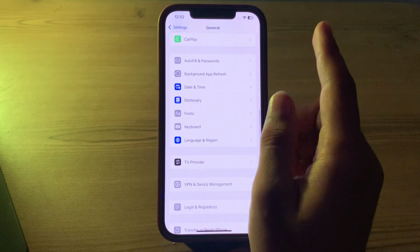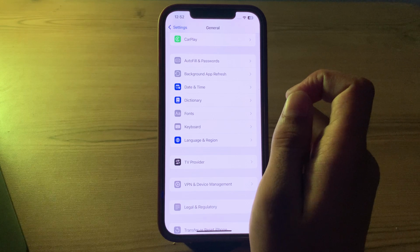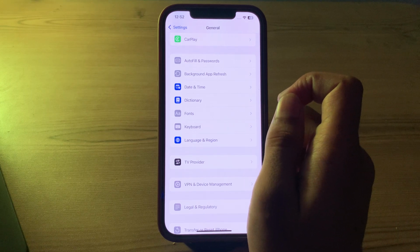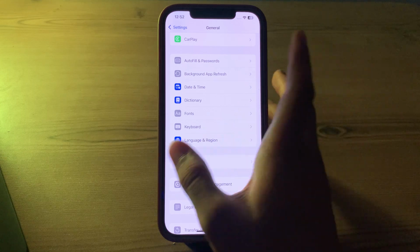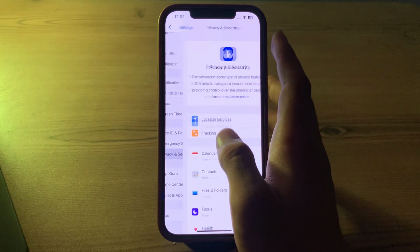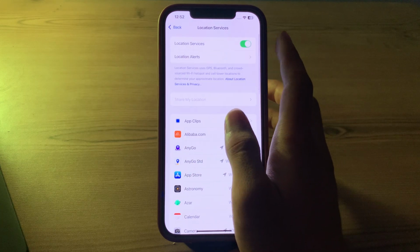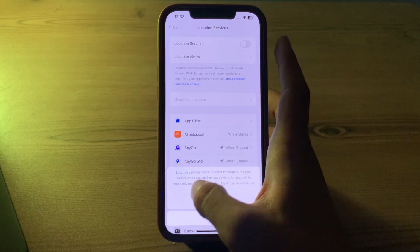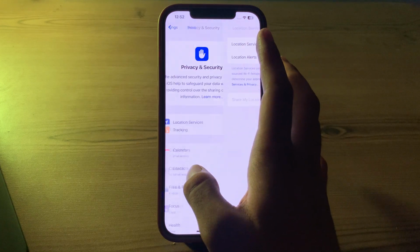After this, all you have to do is simply turn off your location services. Some apps use GPS and location services in the background, which can drain your battery. To disable it, you have to go back and go to privacy and security, tap on location services, tap on disable it, tap on turn it off, and done.